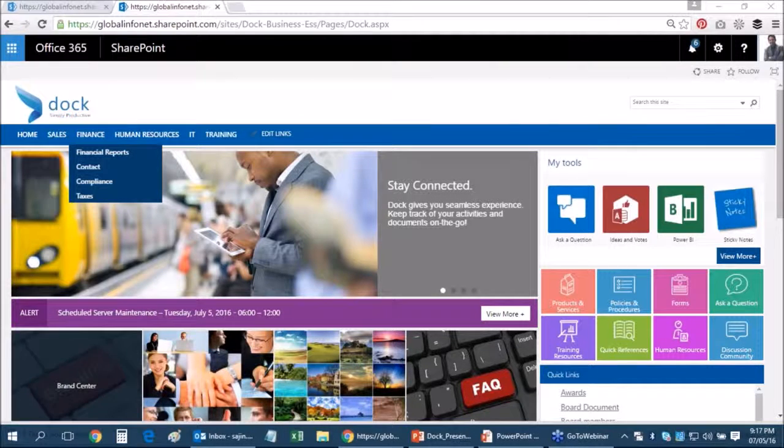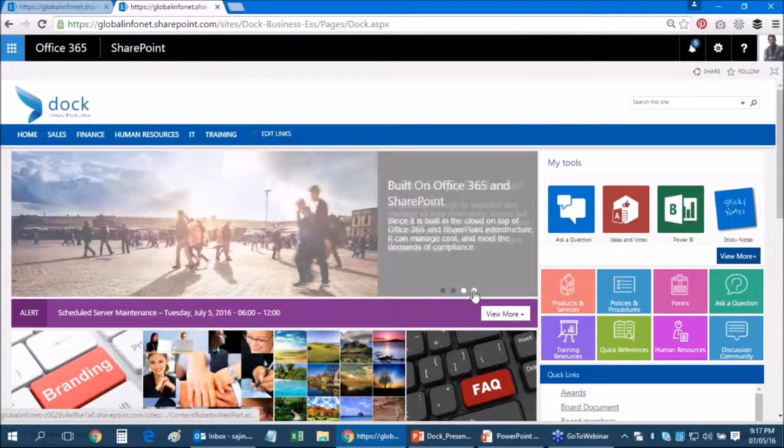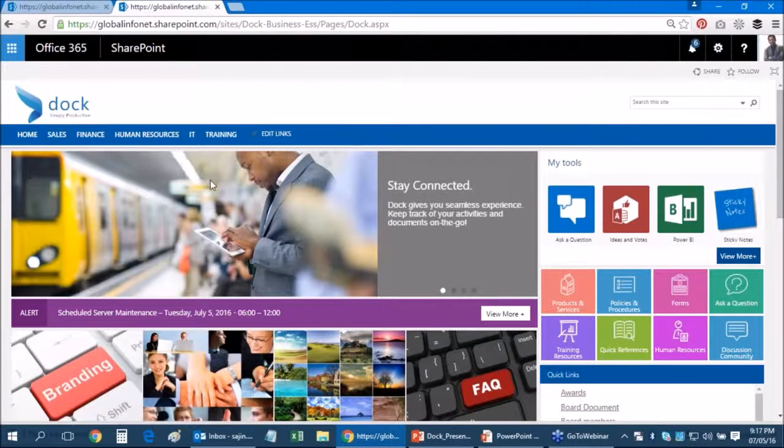So as you see here, this is the home page where you have a nice slider, where you can flash in your latest news with good images. I have my tools on the right hand side where I can bring in my favorite tools which I'll be using. Good news is the SharePoint App Center has a couple of apps where your Dock admin, or your IT administrator, will give you access, and you can add in your favorite applications.